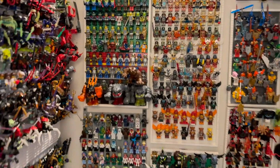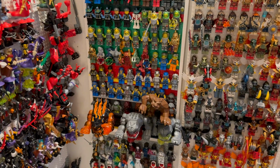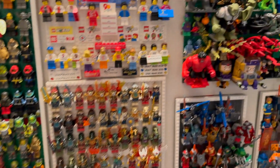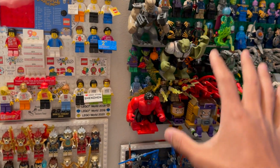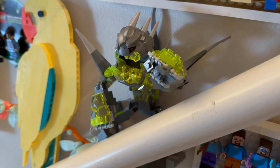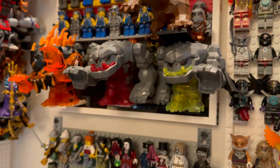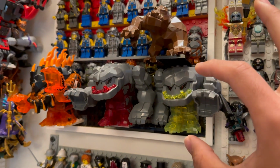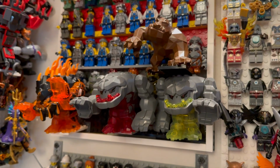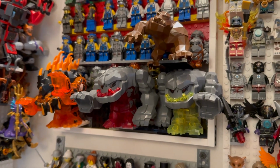But first, the question is, what defines a Bigfig? Well, to me, it is a large-scale LEGO character that is using primarily just standard specialized molds that isn't necessarily fully brick-built, so something like the Power Miners Crystal King I wouldn't necessarily count, but the Rock Monsters from the Power Miners theme, which are large-scale figures that mostly rely on prefab elements, absolutely do count for this list.